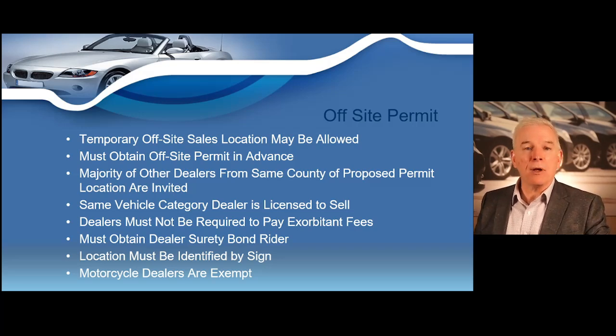You can participate in what's called an off-site sale. You must, however, have an off-site permit. A temporary off-site sales location may be allowed, but you must obtain the off-site permit in advance from the state. There are a couple of other requirements I want you to be aware of if you ever participate in an off-site sale. The state's very clear. A majority of other dealers from the same county as the proposed location must have been invited as well. Additionally, it must be in the same category that you're licensed to sell.